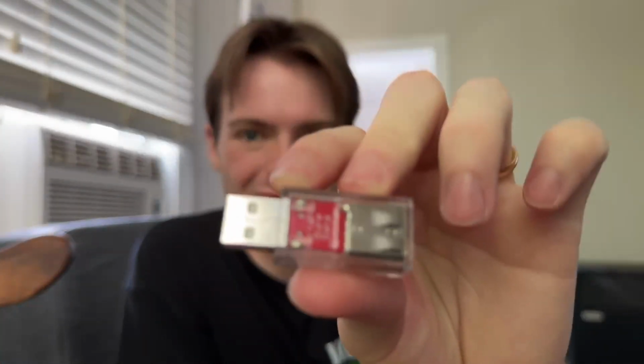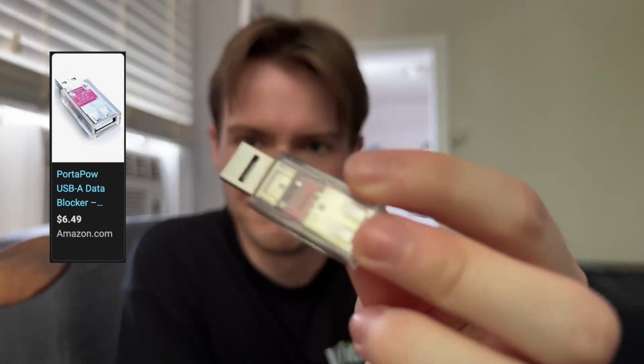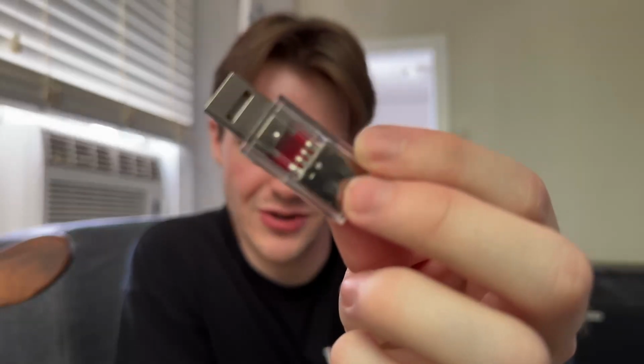Next thing I have in my bag here, this is a good one. This is a, what's it called? Porta-Pow Pure Data Blocker. This thing is great for stuff like the airport, or if you're plugging into something that you're not too familiar with. If you're just plugging into a wall, especially at a hotel.